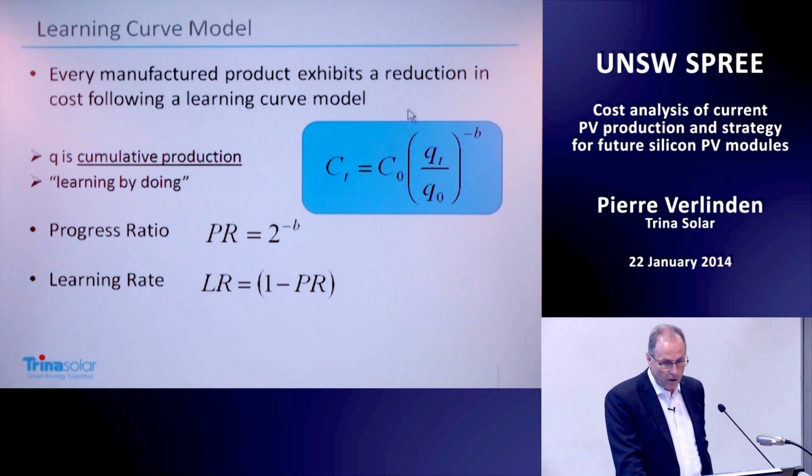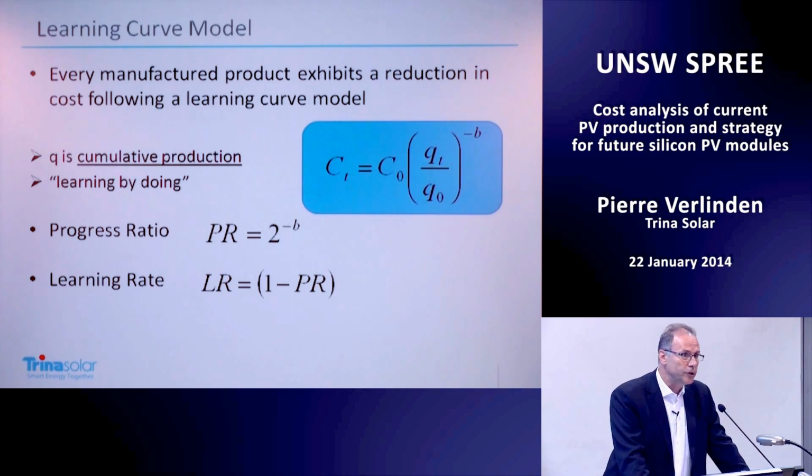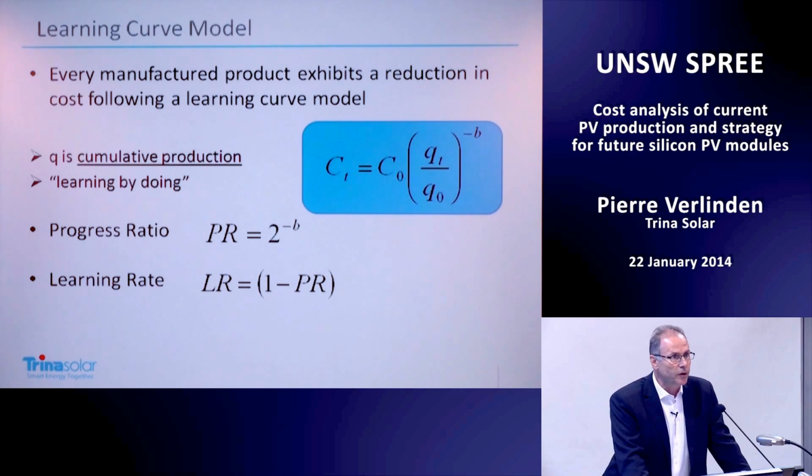Okay, a few important things to remember. This is applied to cost, it does not apply to price. The second thing, the parameter is the cumulative production, not your capacity, not the capacity of your factory, not the worldwide capacity, but the cumulative production. And we're not talking about shipment, because you reduce the cost if you produce, even if you don't ship. So we have to distinguish between production and shipment, and between cumulative production and capacity or worldwide annual production.